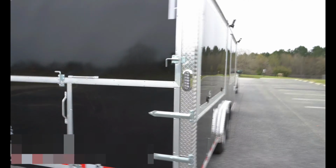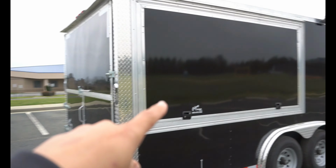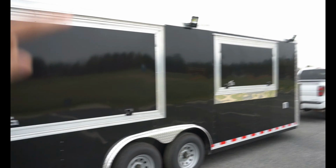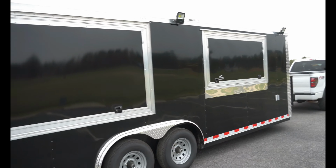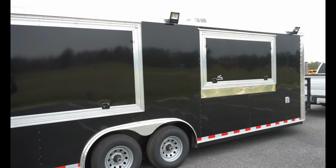And then we got the split door on the bottom. Sorry for the shakiness, but here's the other one right here, another big window. And then right here we have another window, and if you look, we got some lights up here on top. So if we're in an area where it's dark, we can turn on our lights on the outside and it'll shine up the floor for us right there.